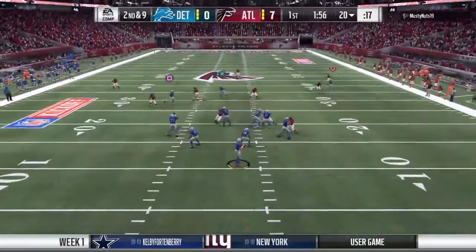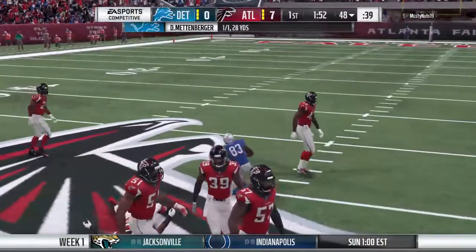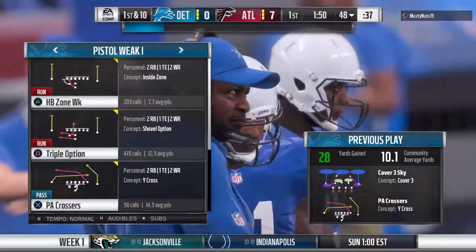Now Mettenberger. And Hill with it over the middle. A really good pickup of 28 yards.